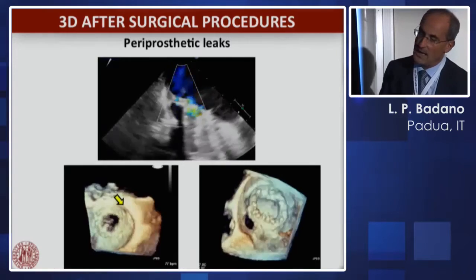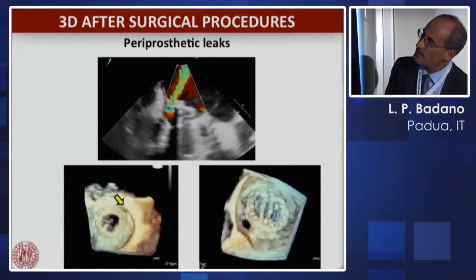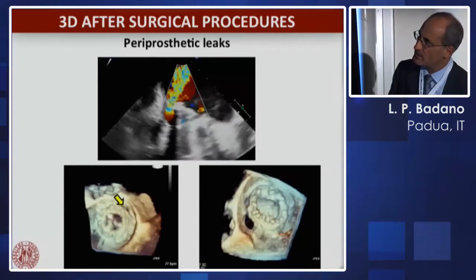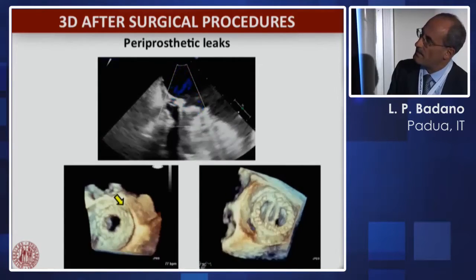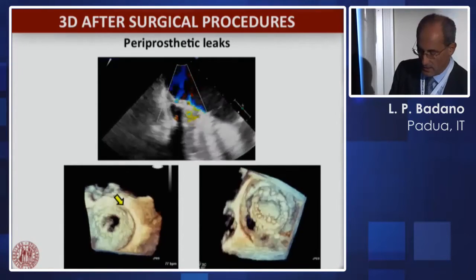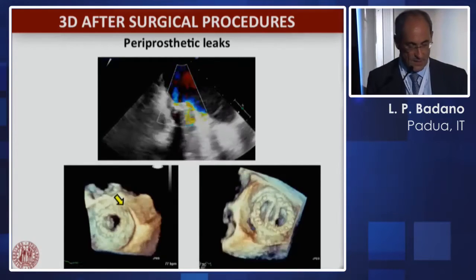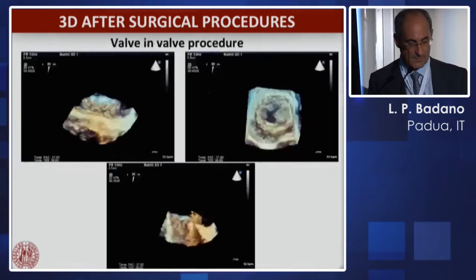Another point underlined by Pepe Zamorano was that not only the size of the perivalvular leaks, but also the position is an important parameter to judge the feasibility and the likelihood of success of the procedure. Well, putting together volume rendering and 3D color, you can nicely identify the position as well as the sizing of these perivalvular leaks. And of course, you can guide the procedure, but this was already explained by Pepe Zamorano.